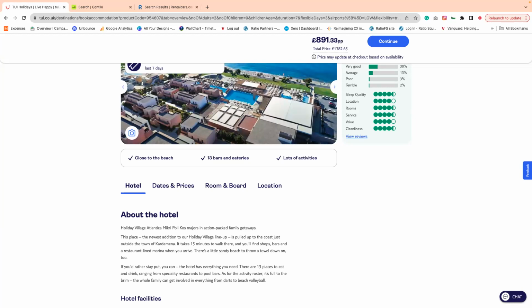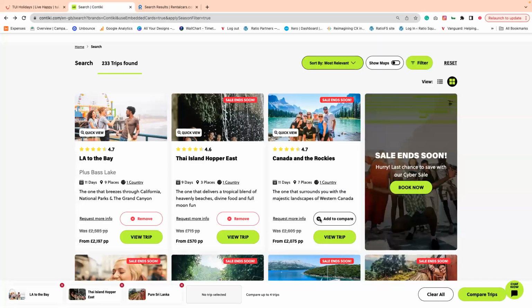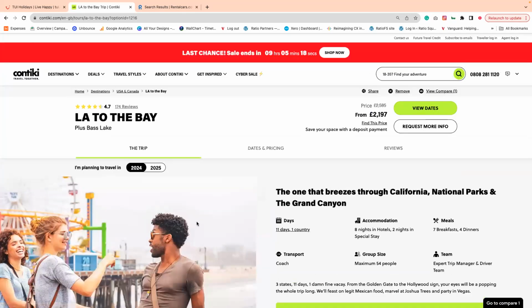So I think we're heading over to Contiki again, and we can have a little look at some of the way that they've done product pages. With this one, this is obviously again quite different to the traditional presentation of product pages, but again, this might be their brand and their personality that they're trying to get across.